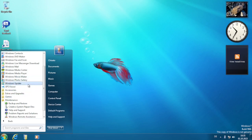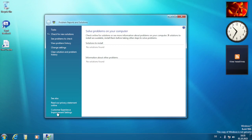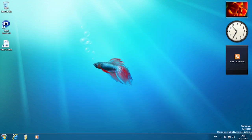And then we have the WerCon app, aka Problem Reports and Solutions from Windows Vista, with a Windows 7 gradient on the side without the Aurora. So you can access the Windows Customer Experience Improvement Program settings, and have this as well.